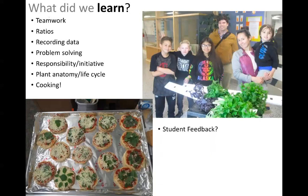They had to record data. They kept track of how much water was added when, what quantity of nutrients were added when, all sorts of different things like that. It was great actually on a broader level for my classes, my larger classes. It was a good way to tie in what we were learning about plant life cycles.